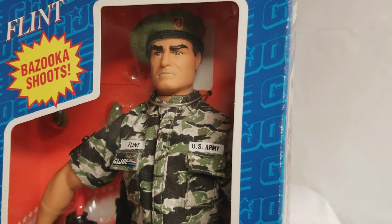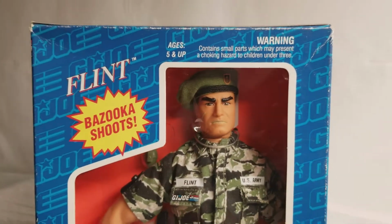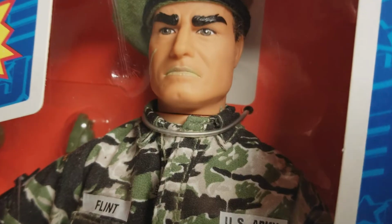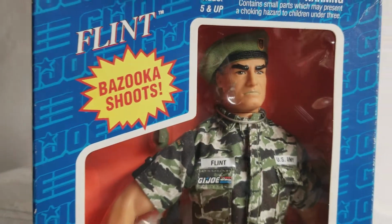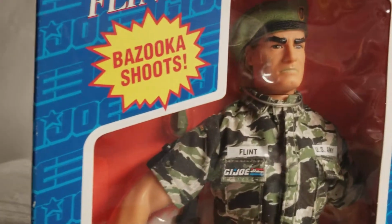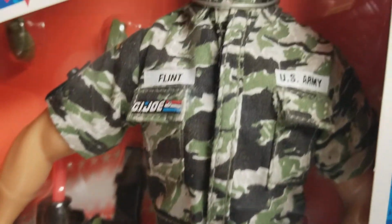I think he's been in our collection since about maybe 2012. And as you can see, this box is about a C8. It has an indentation right here. Not a puncture, but an indentation. So it's about a C8, C7 plus C8. And which was good enough for me. Everything is mint.